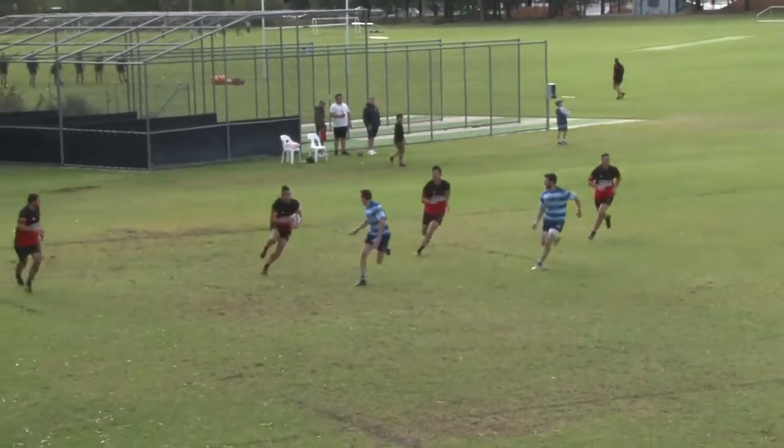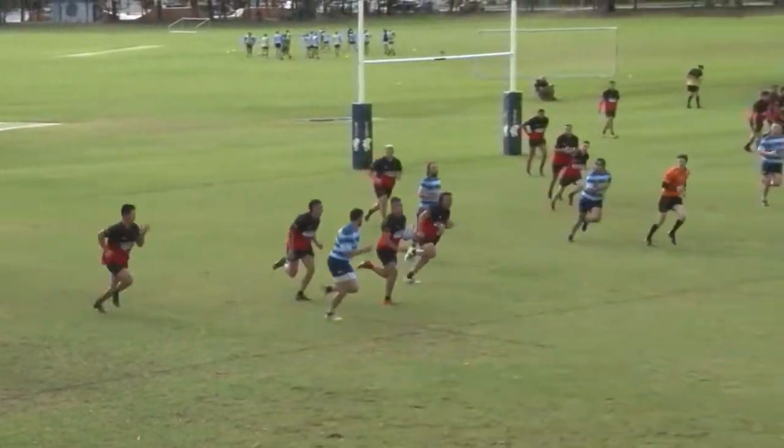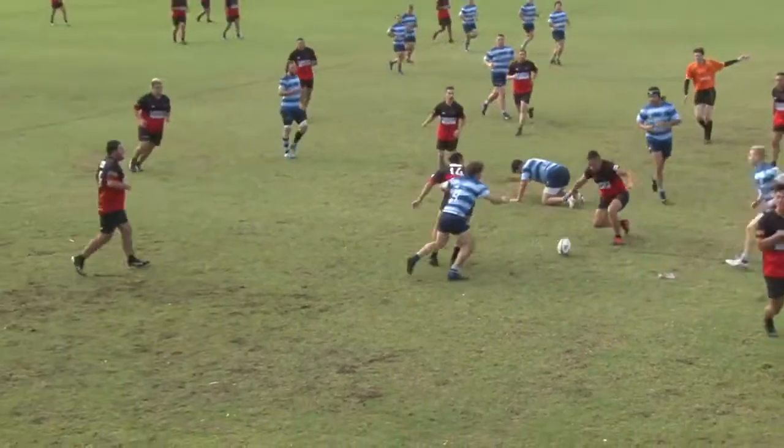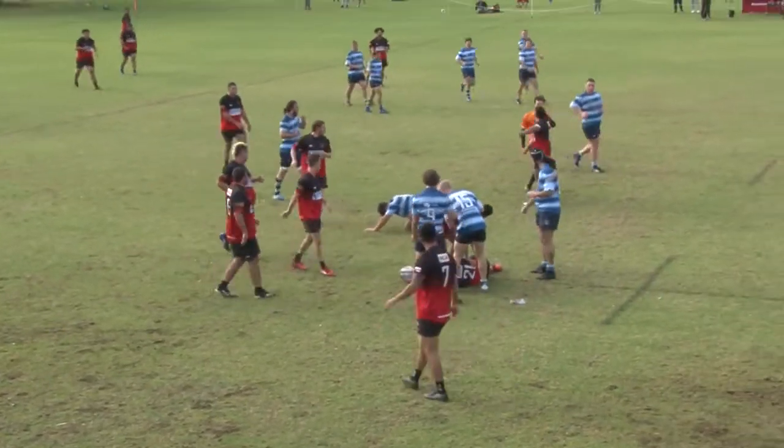Stepping on the inside. They're worried about fading outwards. Just throwing too many offloads that aren't going to hand here this afternoon, Kalamunda. You're offside.